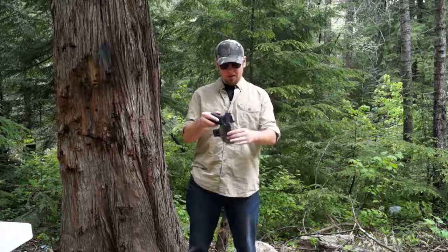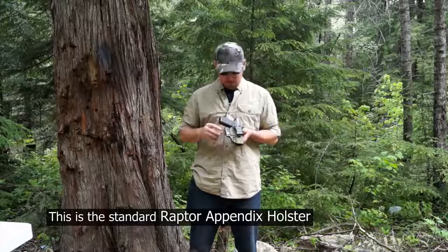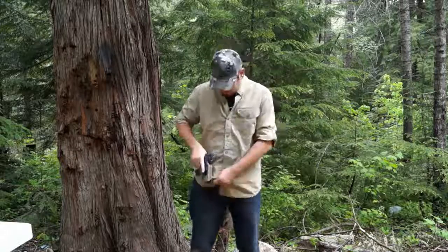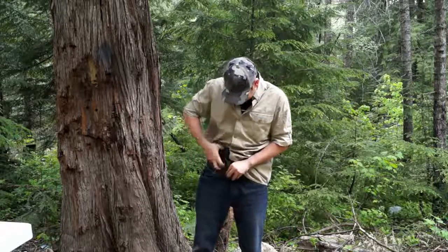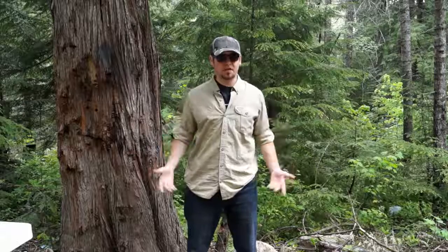There you go, very simple Kydex job. You can actually take this off. You can wear it IWB in other locations as well, but it's meant for the appendix, and that's really what this does, is push the tail end of the gun. This part, the heel right here, that's what typically prints. So this holster, easy to get on, easy to take off. Just gotta get the Raptor claw under the belt, and there you go. Good to go.